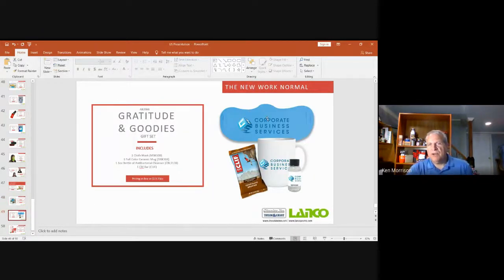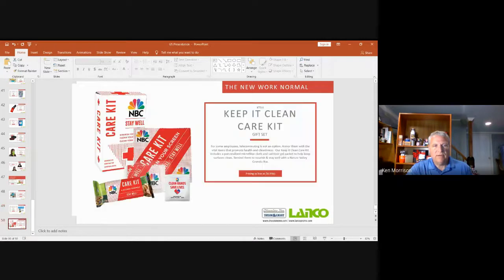Again, like I said, incorporating new products, our new mask, and bringing it all in one for your customers to enjoy. And then the care kit. So we can bring in also with this care kit not only personal items, but we can include Band-Aids. We can make it a first aid kit. So we can bring this full circle and get you everything for your customers. So I'm going to stop sharing my screen.